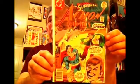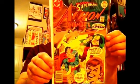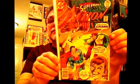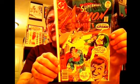This one is an upgrade, because I think the only copy I had was the original I bought as a kid, and it is in rat shape. This is Action Comics 468. Another nice Neal Adams cover that you don't see a whole lot. Superman versus Terraman.